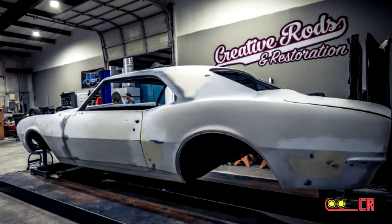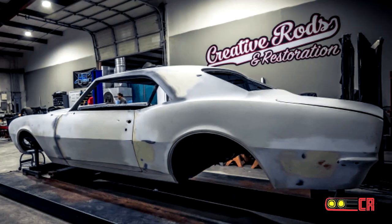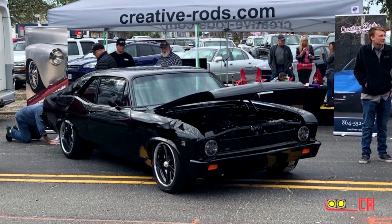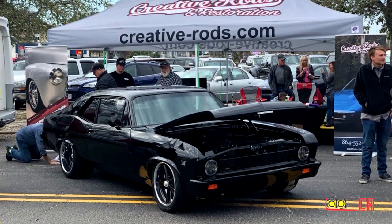We recently, about a year and a half ago, moved to a more commercial location in Greenville, South Carolina, and we focus on building street rods, pro touring cars, resto mods, factory restorations, show quality paint.